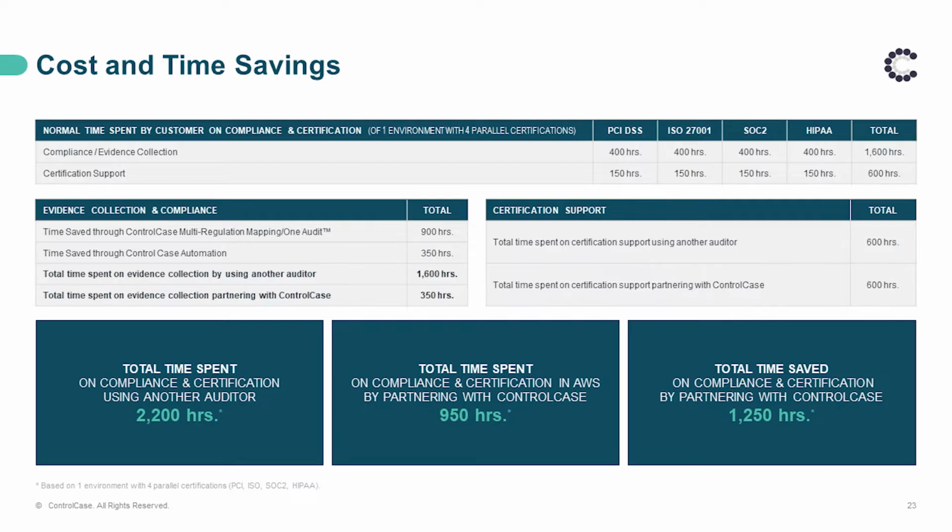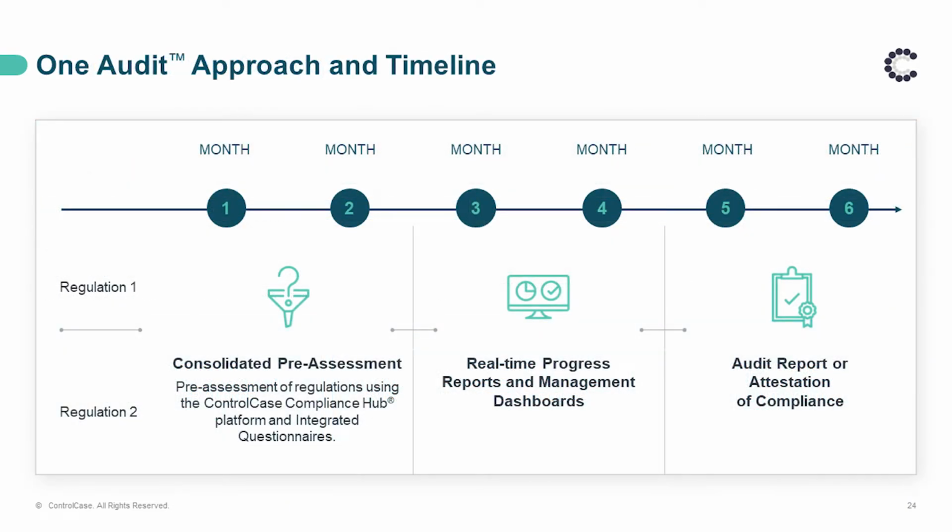Also, it's more accurate because the same evidence can be used for different things. And so you can spend more time making sure that the security posture of the company is correct, and that the company comes out better after the assessment than it started before the assessment. And then it's an annual process, so we continuously make progress every year.